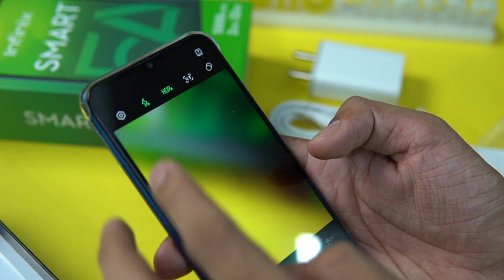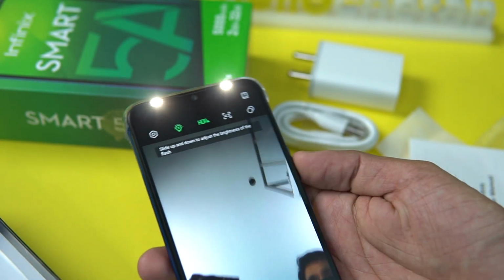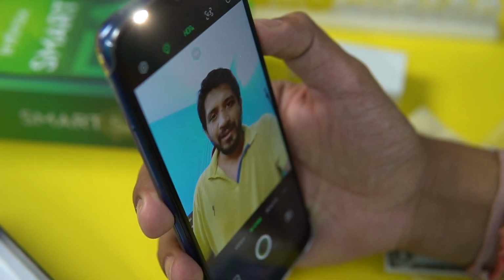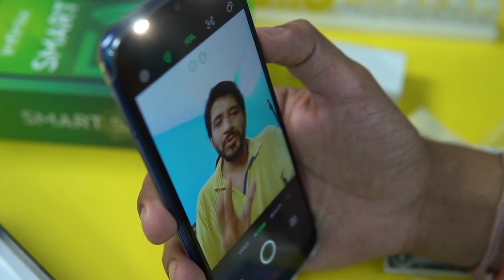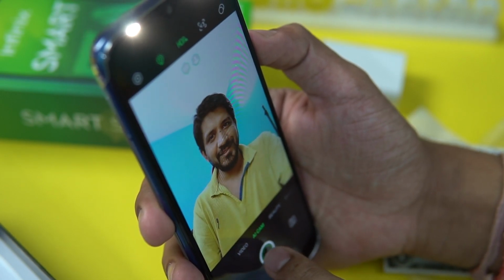So let's also check out the flash over here. Yes, this is the fill flash. So this is a good thing. On both sides, you would actually see flashlights given here. You can see that it is going to give some proportionate brightening of the pictures. And let me take a quick selfie.